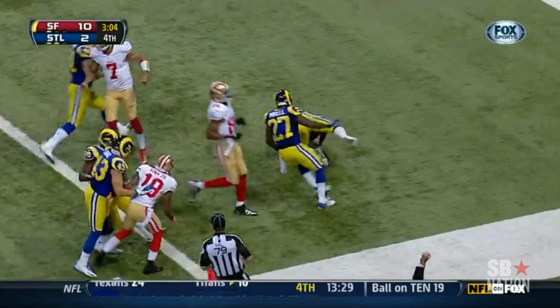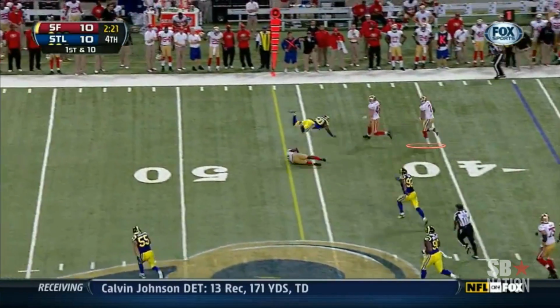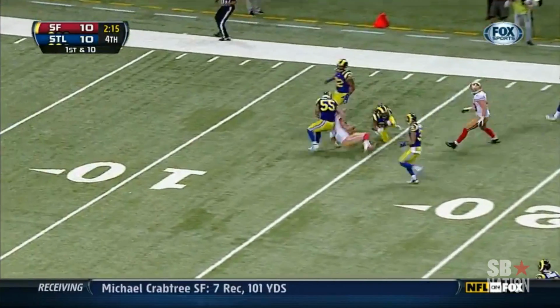And yet Colin Kaepernick bounced back on the next drive. The 49ers ended up with a field goal on this drive, but he set it up with this 50-yard run. We see some great blocking as well from Frank Gore and then later from Randy Moss. But the real story with Colin Kaepernick this year has been his ability to forget mistakes.